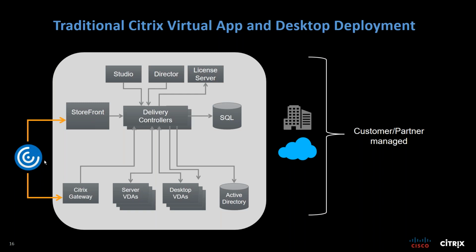This is our endpoint app that is available on really any type of device that an end user would use within the day. As you see here, the user can connect directly to that Storefront enterprise self-service app portal, perhaps if they're internal to the organization, or if they're external, connecting from home or a coffee shop, they'll come in through the Citrix Gateway.